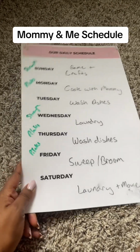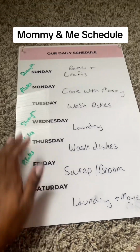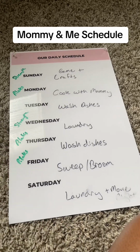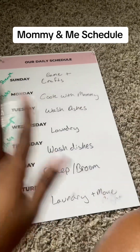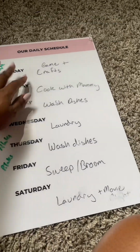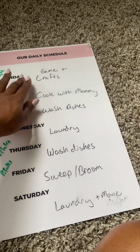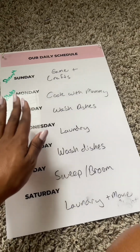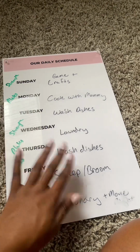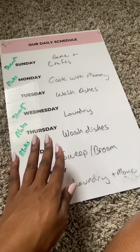So this is one of the schedules that was at the bottom. This is my schedule for myself and my son. If I do one thing to battle mom guilt and to battle feeling like I need to do all the things all the time, that I'm not teaching enough or having enough quality time with him or teaching him to be self-sufficient, I have it split up so that if I just do one thing a day with him, this is a thing for me to do to make sure that I am covering all my bases. So you can see I got games and crafts, he's cooking with me, he's washing dishes with me, laundry, whatever. And if I don't hit these things, I'm okay.